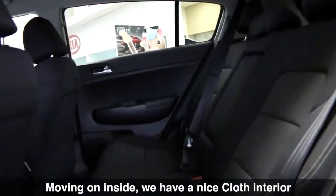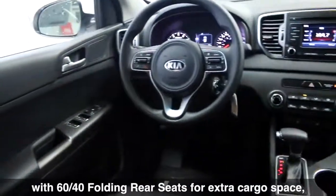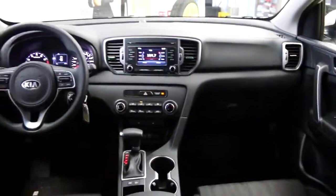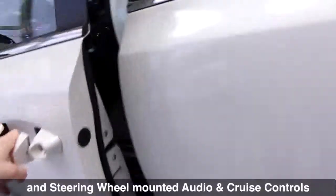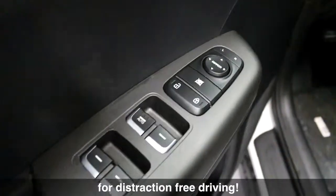And moving on inside, we have a nice cloth interior with 60/40 folding rear seats for extra cargo space and rear climate ventilation. Looking toward the front now, we have power windows and locks, heated front seats, and steering wheel mounted audio and cruise controls for distraction-free driving.